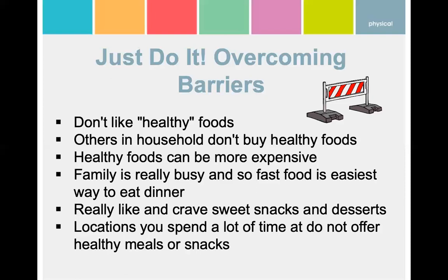Family is really busy, and so fast food is easiest. This is one that I hear a lot. Again, meal prepping can definitely help with this. Also, don't let all of the burden be on you to make dinner. Ask for help from your family with meal prepping or even with cleanup, so that way it doesn't take as much of a toll. And then if you really like and crave sweet snacks and desserts, try opting for fruit instead. Fruit is sweet, it's a delicious treat, and it's healthier for you than the cakes or the cookies. Not saying that you have to cut those things out, but eating them in moderation.